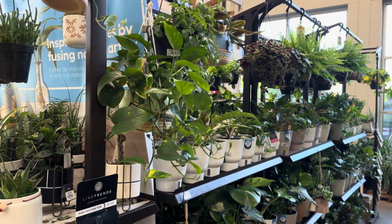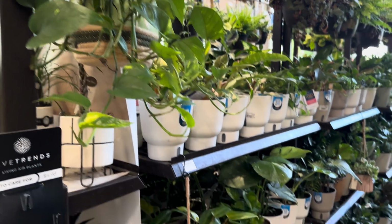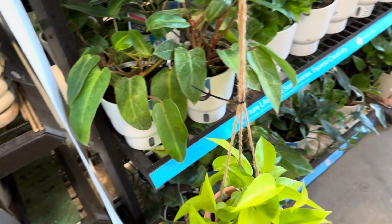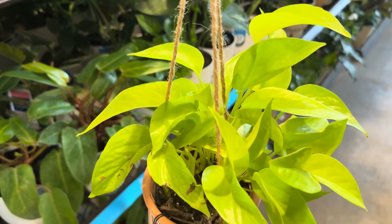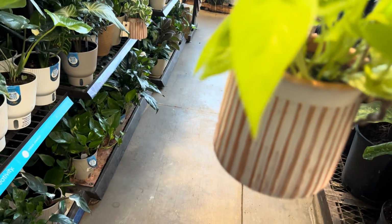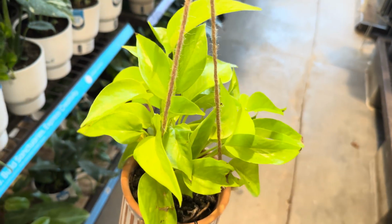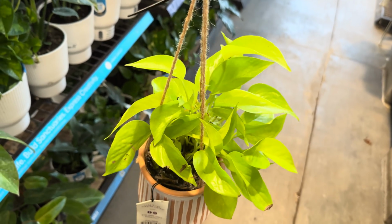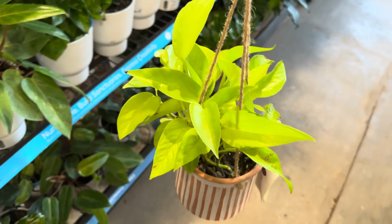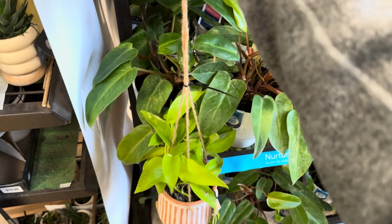And then as we spin around here, there's going to be an entire aisle dedicated to mostly Costa Farms trending tropical plants. So let's start by taking a look at this, though. This one is not a Costa Farms plant. It is one of my favorite pothos, actually, for $20.98. This one is actually not at $20.98. This one is only $15.98. This is an Urban Jungle hanging ceramic basket of pothos plants, neon pothos plants.